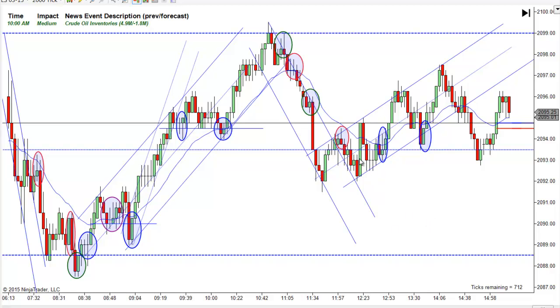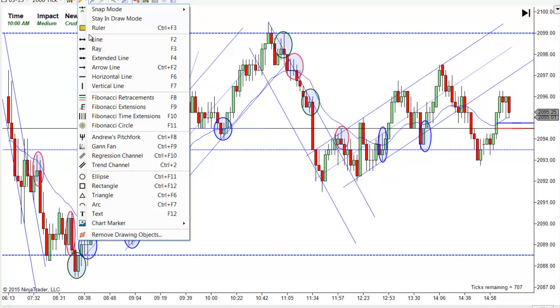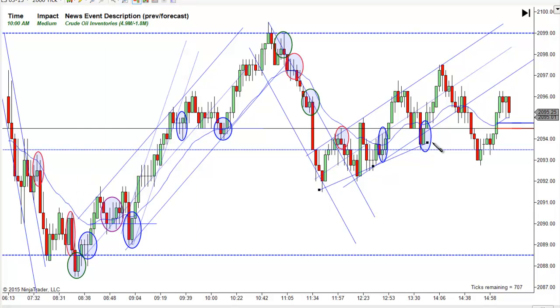I think you were better off just to wait and see what happened, and then you get the trend line working up. And at first I was playing it more like this, but it didn't fit up here later, and that was another reason to kind of play it off that right there.